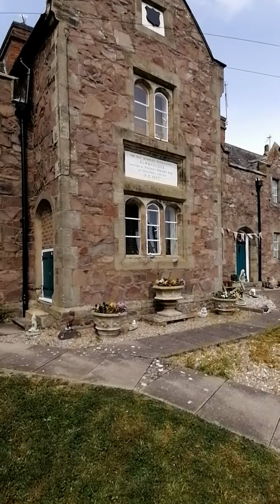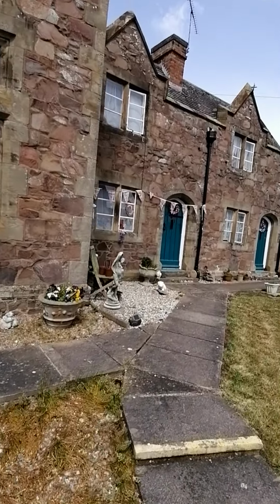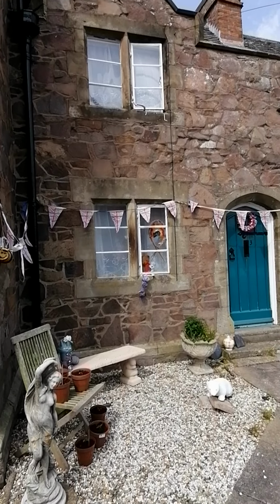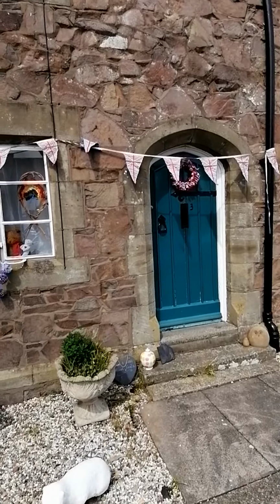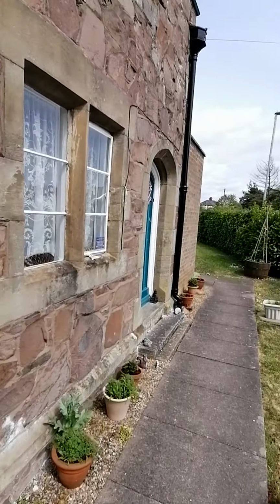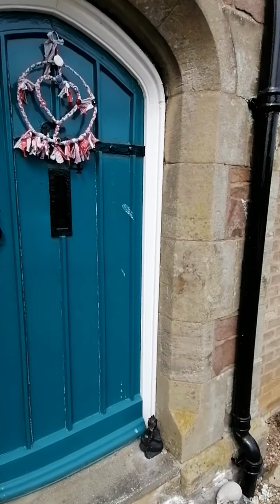Then you come round, and it's not hard to guess where Sue and I live, for people that know Sue and know what she's like. As you can see, it's an eclectic mix on the outside as well, and that's where usually Sue has her photograph taken for her 40s weekends. And this is flat 4, house number 4.